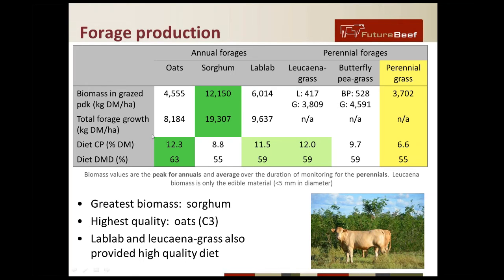When we're looking at quality of the diet, oats was a standout, as expected, in terms of it being a temperate or C3 plant. When we talk about quality, the key measures here are crude protein, abbreviated as CP, and digestibility of the material. That abbreviation DMD stands for dry matter digestibility. So the key point there is that oats was a standout in terms of producing a very high quality diet for the cattle, but the legumes, lablab and leucaena grass also provided a very high quality diet, not far behind the oats diet.